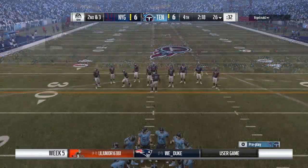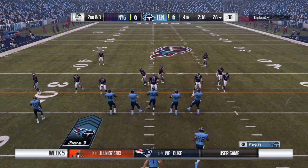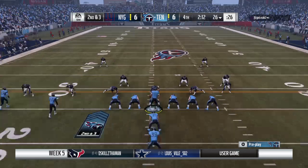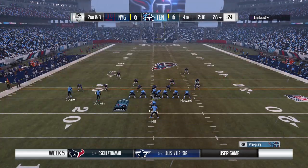The disadvantage of blitzing often alters the normal spacing and run fits and leaves creases like they were able to exploit right there. Back 99 Philly, here we go.